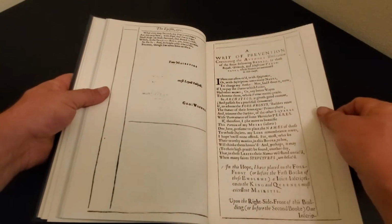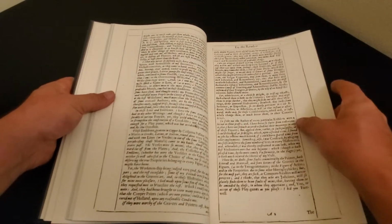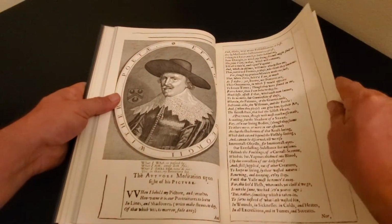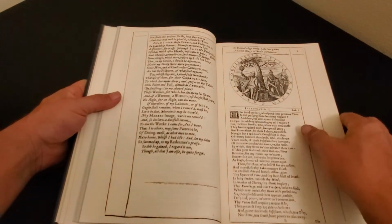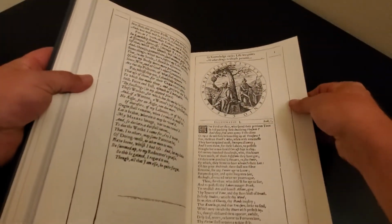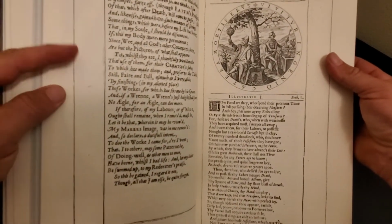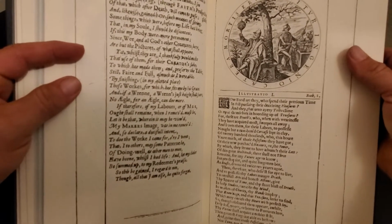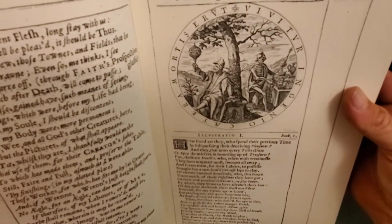So we'll get a little bit through. This is a little introduction to the reader here. Another large picture of George Wither right there. Okay, now we get to the emblems. So there's a number 1, and then you have a little line up top: by knowledge only life we gain, all other things to death pertain. Knowledge, gaining of knowledge, is the reason for life. And there's your emblem to go along with it.